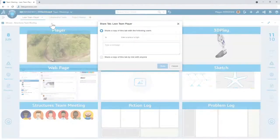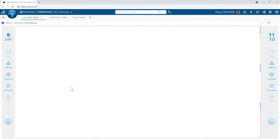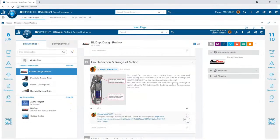All right, so my meeting board is set up. It's literally that fast. I'm going to share this tab as a way to connect to my team. I'm going to head over to my swim community. I'm going to let the team know, hey, guys, we're having a meeting, and here's the link to the board. Everyone sign in 5 minutes.